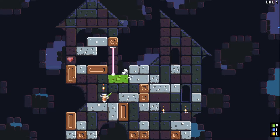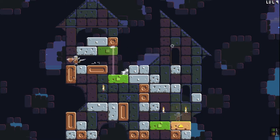But let's do that. And now I have a choice. I could go either this way or that way. I feel like I didn't need to do this. I only have one destructible block, so I can... There we go. Okay. Okay, that level was crazy.